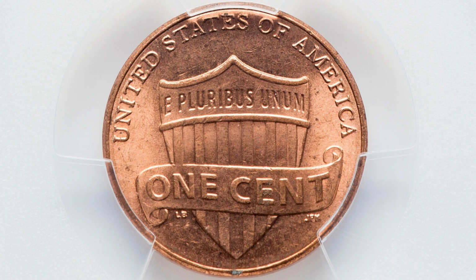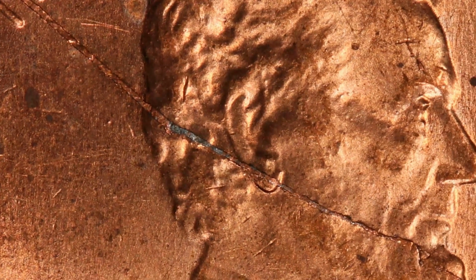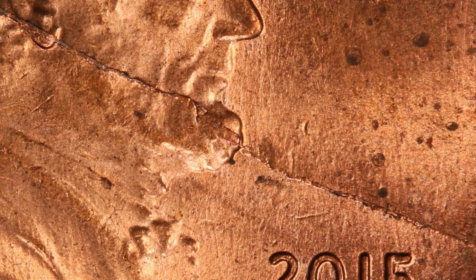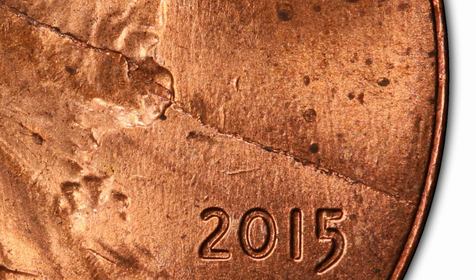Moving on to a 2015 Lincoln penny. Now we got the shield reverse here. This coin has a split die. So we can see that there as we zoom in on the obverse of the coin, going from one side of the coin all the way to the other side of the coin. And this coin ended up selling for over $190. So, even modern coins, guys, you can look for errors on, especially this penny here.